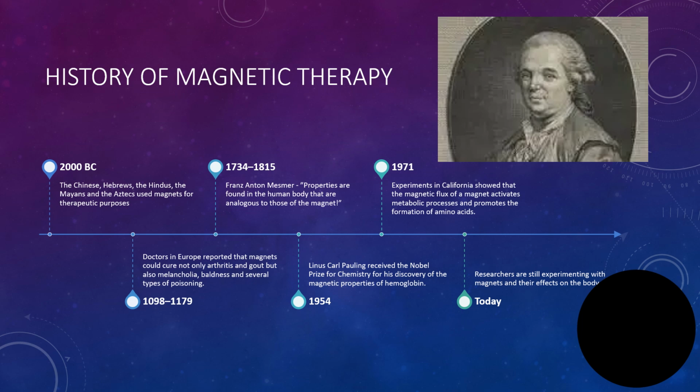And then from 1734 to 1815 is when Franz Anton Mesmer found out that the body responds better to those magnets.